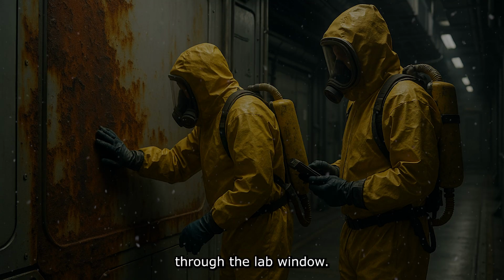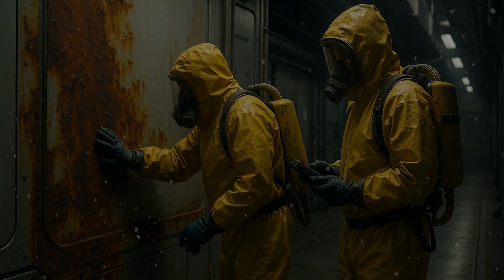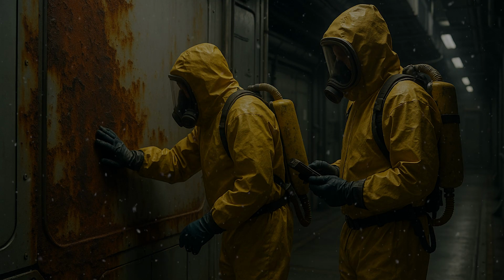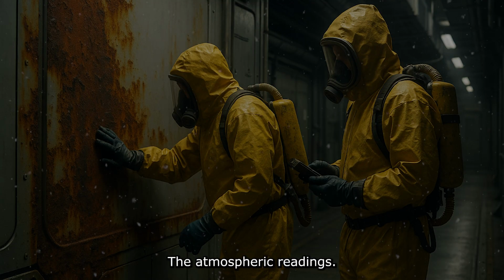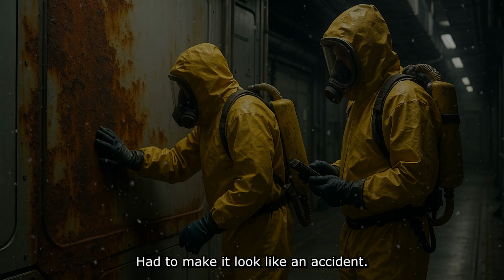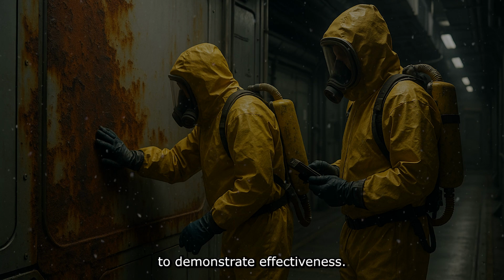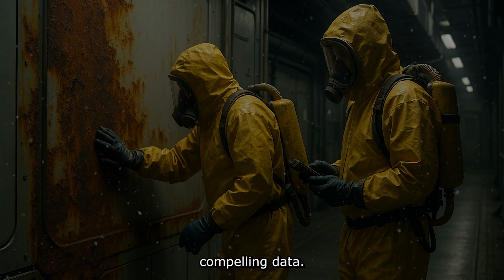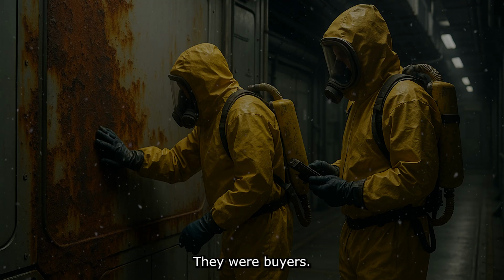Through the lab window, I could see the orange mist spreading through the ventilation system with increasing density. But it wasn't just spreading randomly. It was following specific airflow patterns, targeting areas with the highest concentrations of synthetic materials. The atmospheric readings, I said. You've been controlling the dispersion rate. Had to make it look like an accident, Ezra replied. But we needed enough atmospheric concentration to demonstrate effectiveness. The observers in those helicopters require compelling data. Observers. The unmarked vehicles outside weren't emergency response, they were buyers.